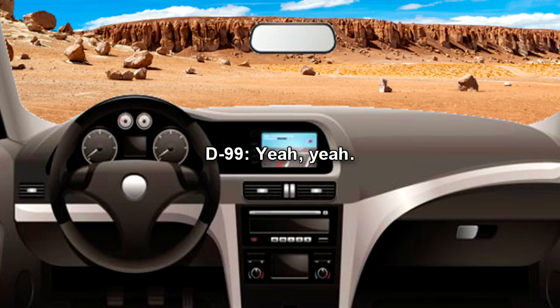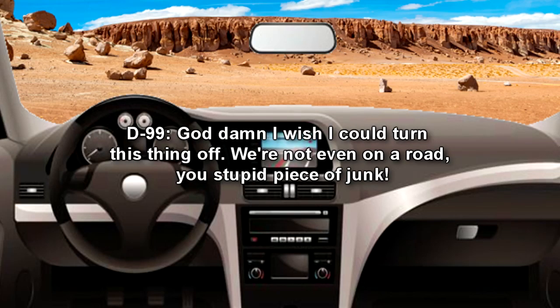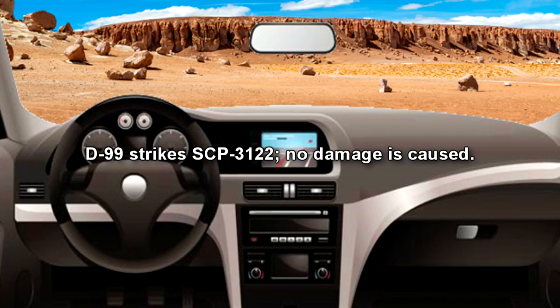In 100 meters, stop at the crossroads, make a deal, and surrender your flesh. God damn, I wish I could turn this thing off. We're not even on a road, you stupid piece of junk. D-99 strikes SCP-3122. No damage is caused.